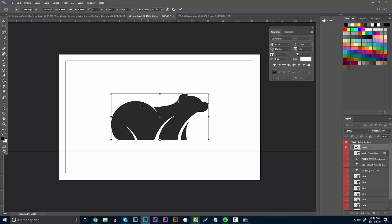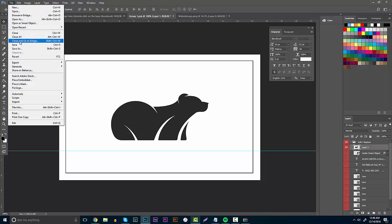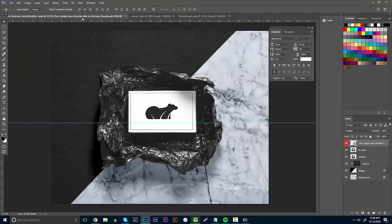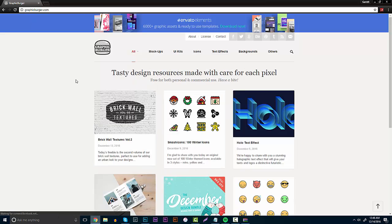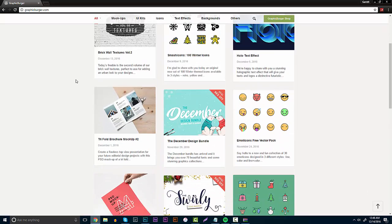So let's just say we're going to put my logo right there. Go to File, click Save, go back here, and then you're going to have a pretty snazzy looking mockup. And this is just really good for professional use and stuff like that. So I would definitely go and download a bunch of these. Like I said, guys, it's a free website, and I would definitely go try to donate money to them. And it really has a bunch of stuff.